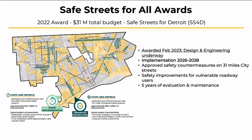So this was awarded in February 2023. We are currently in the process of design and engineering, which means we're just working on those designs. We're working with consultants to see what exactly this will look like, and we're looking at construction for this award starting this year, going to 2028. This will hit 31 miles of city streets, and it also will include safety improvements for vulnerable roadway users, which we're currently selecting locations for. And it also comes with an evaluation and maintenance component as well.